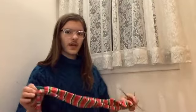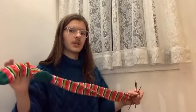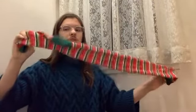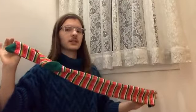My project that I decided to get out of hibernation was my watermelon socks. And this is the Gauge Swatch Socks by Non-Cyclodean Designs. I probably butchered the name of it, but it'll be on the screen. This is the second one, and here's the first one. Yes, these are thigh-high socks. I just really wanted thigh-high socks for whatever reason. And this is my very first pair of socks, and I'm really happy with them.